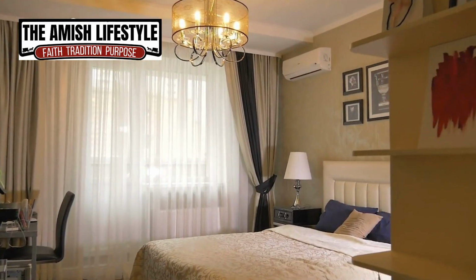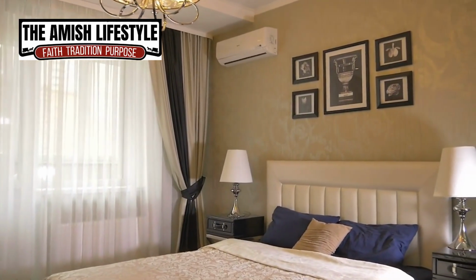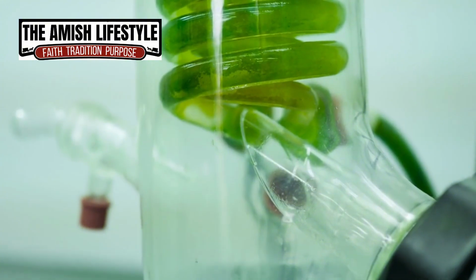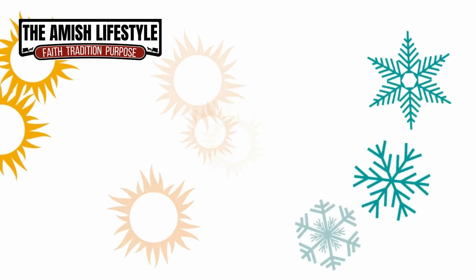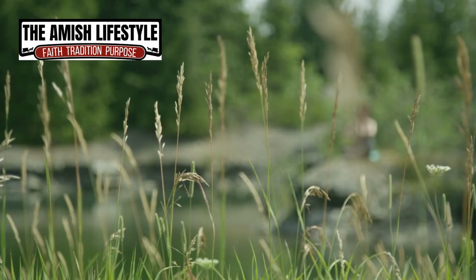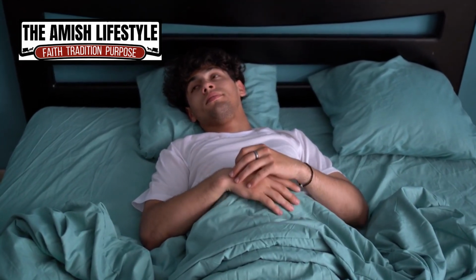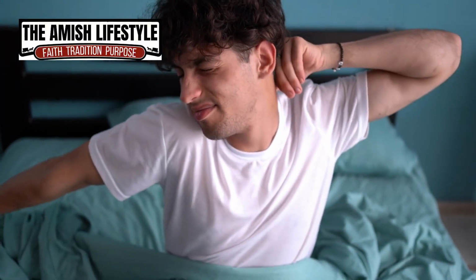So there you have it. 30 Amish tricks to keep your bedroom cool without AC, even in 110-degree heat. From smart ventilation to frozen water bottles, from clay pots to sleeping on the floor. These aren't gimmicks. They're survival tactics refined over generations. And the best part? Most of them cost nothing. No subscriptions, no apps, no Wi-Fi. Just wisdom. If you try even 3 of these, you'll sleep better, save money, and maybe even start appreciating the quiet, simple life a little more.